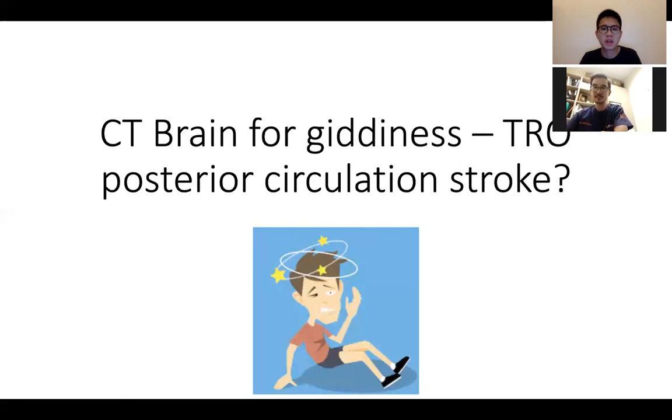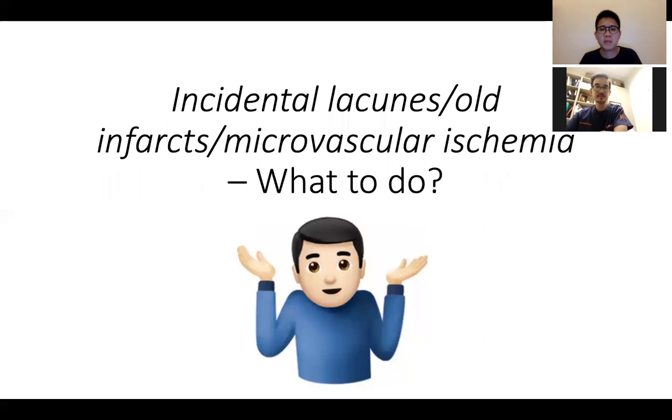Okay, sure. And the next would be this one where sometimes a scan is done for an alternative purpose, and we pick up incidental lacunes. Sometimes they say old infarct, sometimes microvascular ischemia. So how do we make sense of this terminology, are they considered strokes, and do we initiate the full stroke treatment for these patients? Okay, so this is a gray area. There's quite a lot of research done into it. The underlying theory is that antiplatelet treatment for these patients is actually not indicated because it's still considered primary prevention, whereas secondary prevention is when you have some symptoms and then you treat it.